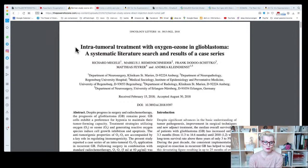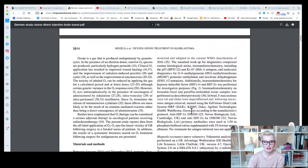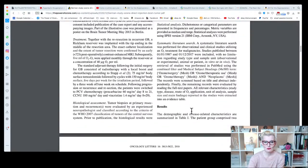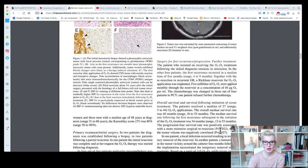But here is the surprising thing. So they received the injections. It was only 5 milliliters of ozone gas, and they received it only once a month. All right, once a month, 5 milliliters of ozone at a concentration of 40 micrograms per milliliter. And they saw significant improvement just from this little ozone, because really those are tiny amounts.